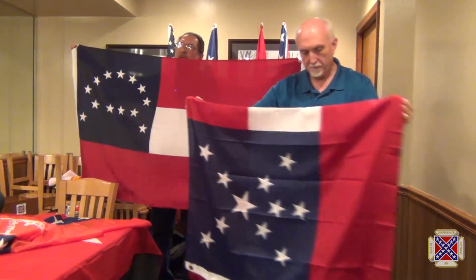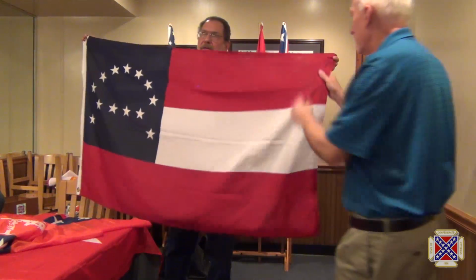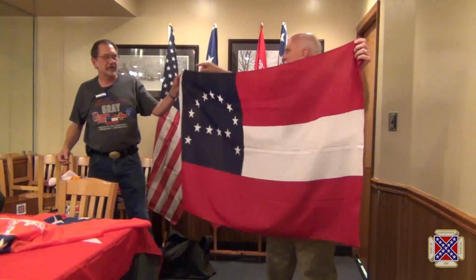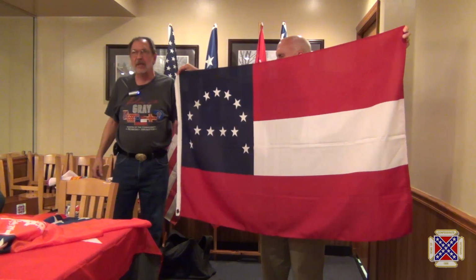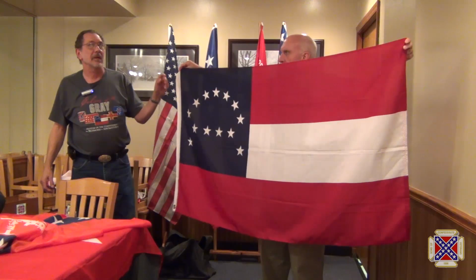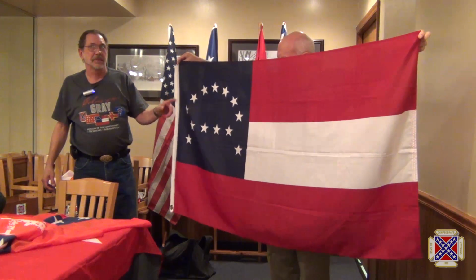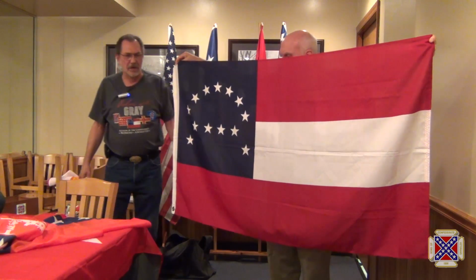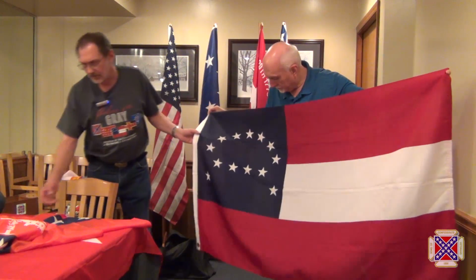Most everybody will recognize this flag. Lee's headquarters flag. Anybody know what the star pattern means? Ark of the Covenant, exactly. There's what I was telling you, the Ark of the Covenant. It's also called the Bread of Life flag, and Lee's wife designed this flag for him. I read up on it, and they called it also the Bread of Life flag. I don't quite understand exactly why, but anyway.